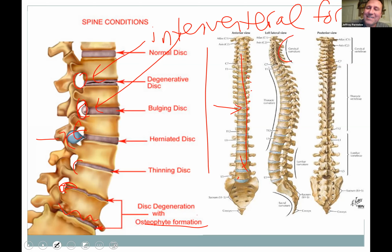And there are curvatures: cervical, thoracic, lumbar, sacral. See, they alternate convex and concave. And which two are the primary curvatures? Because we start out like a fetal position, then we gain the cervical and lumbar.